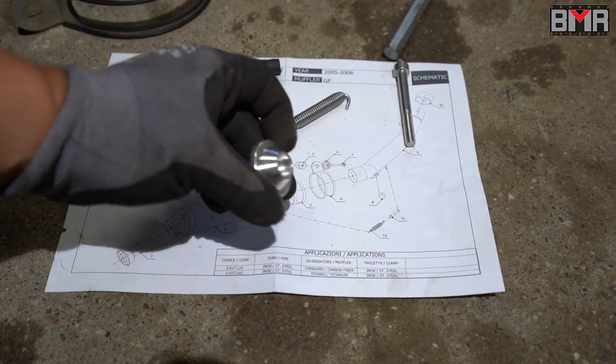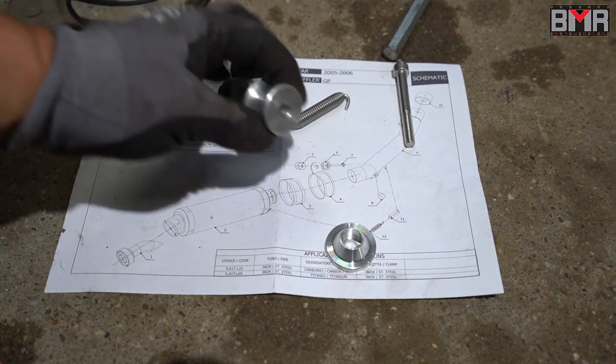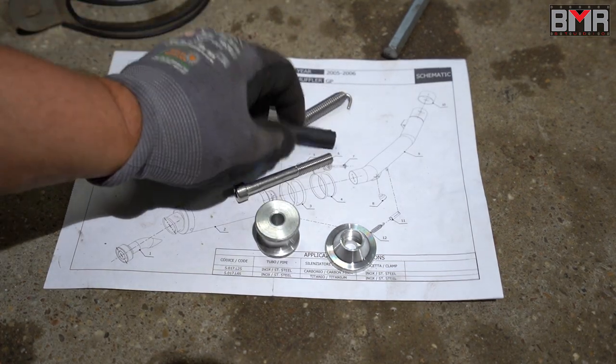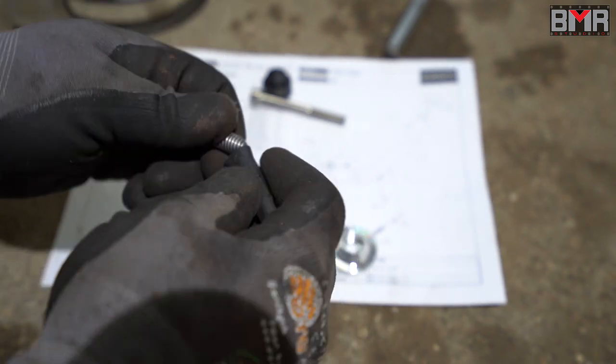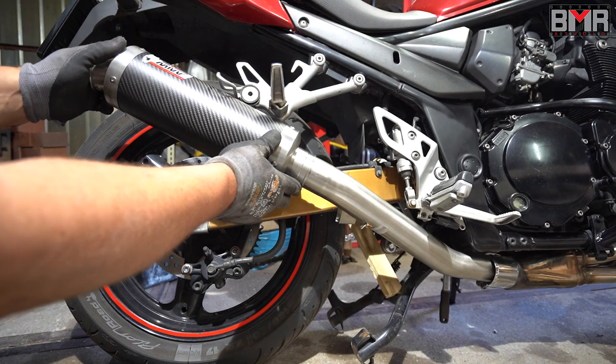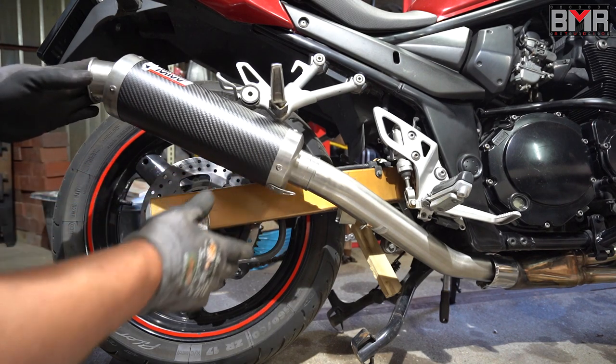So this wheel came to the outside. This is the spacer bolt. And this rubber pipe. Listen to the sound of this precision.